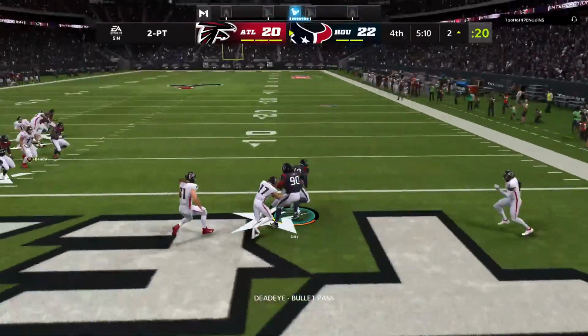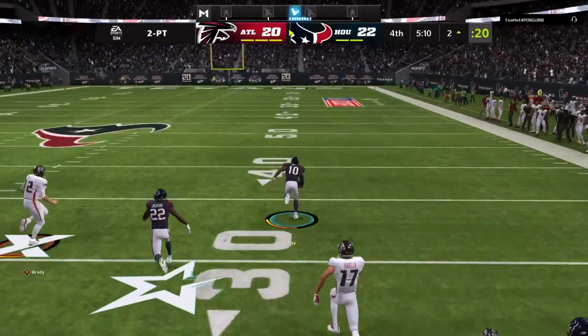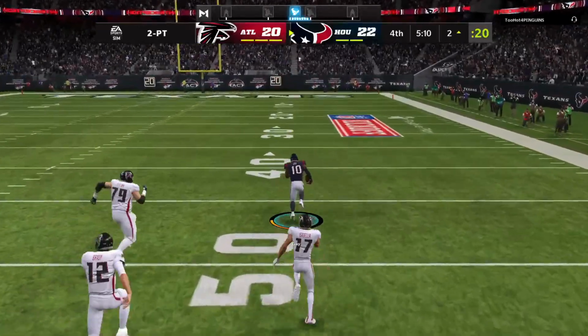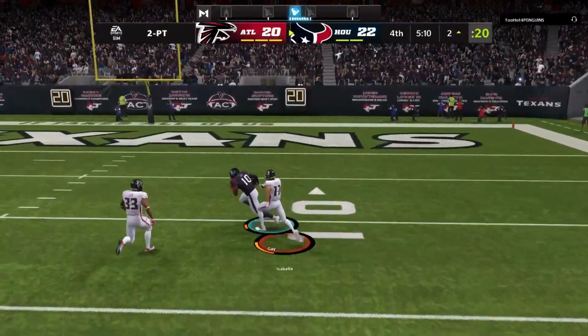And it's intercepted at the goal line. Good positioning, and it's picked off. He's got daylight. He's at the 40, the 20, 10.